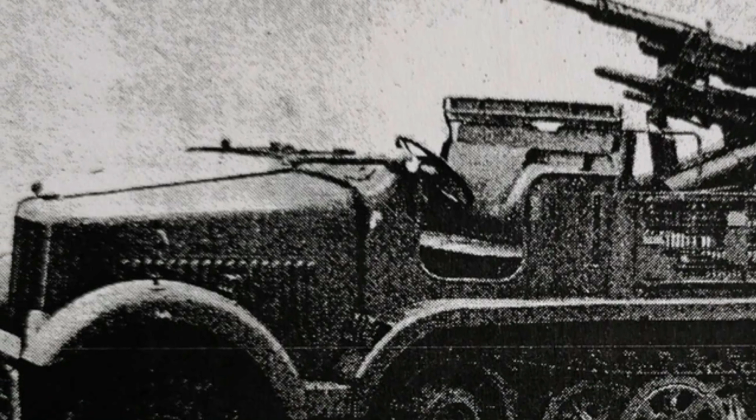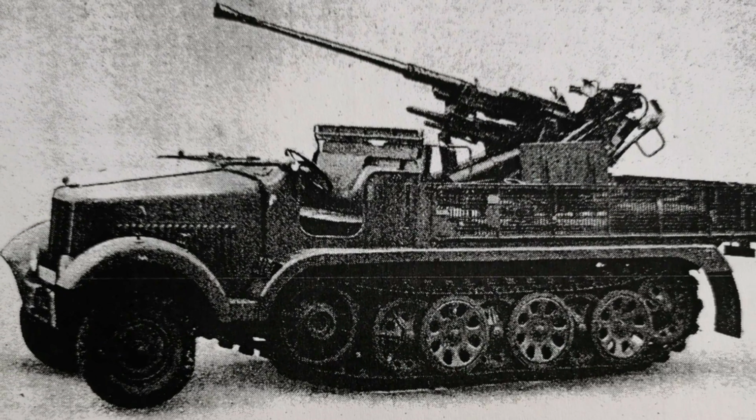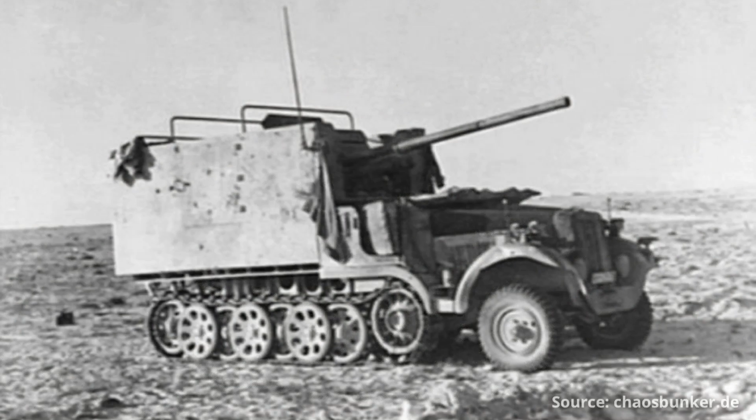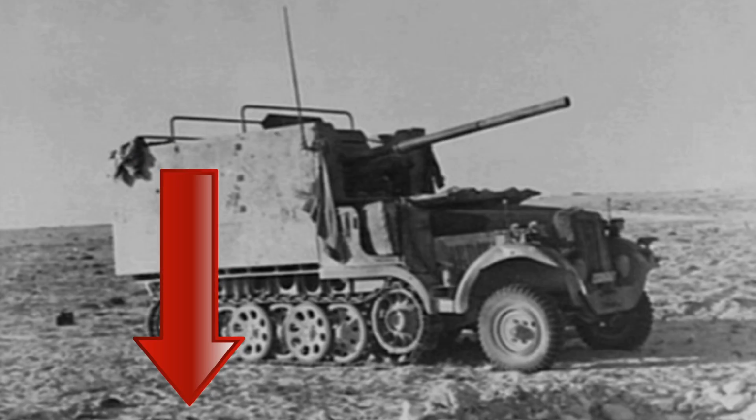It was decided that a modified version of the Sd.Kfz.6 half-track chassis would be used for this purpose. The initial plan called for a limited production of about 20 vehicles, provided the feasibility of the entire assembly was confirmed. However, for reasons that remain unclear, the production quantity was reduced to just 9.